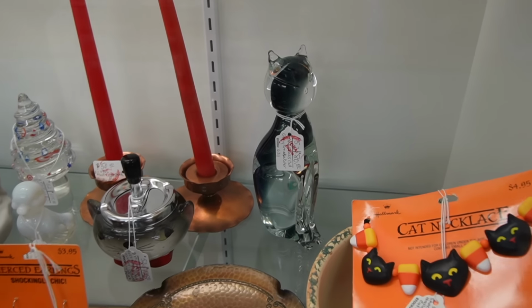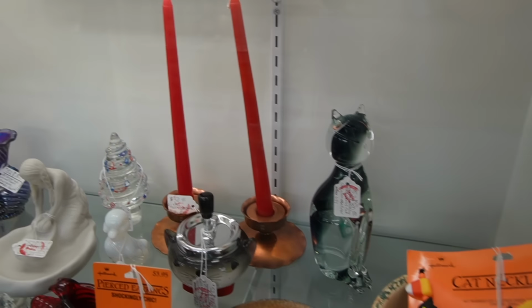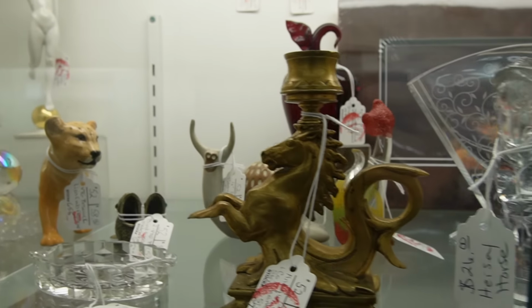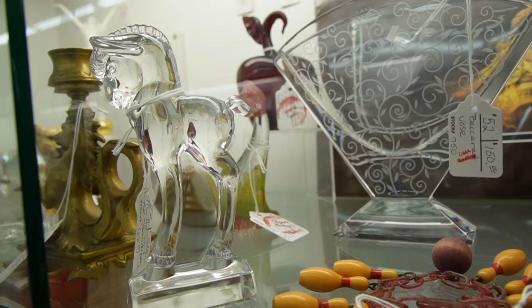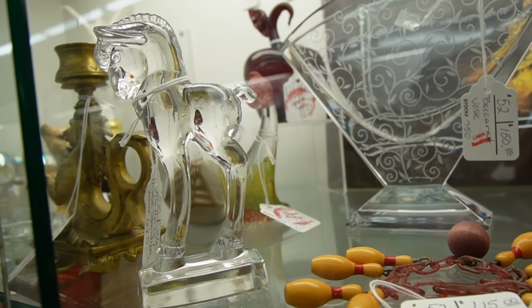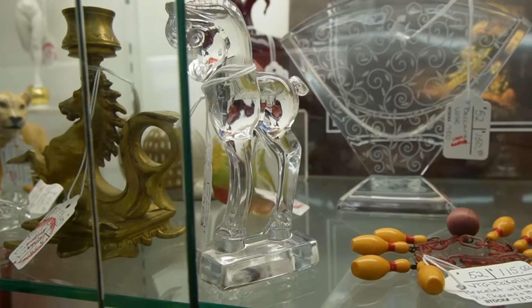Check out this kitty cat for half off. $40. Oh my god, that's so derpy. I like that cat. That's a weird cat. Vintage Murano glass kitty. Small chip on foot. Yeah, he's $75, half off.